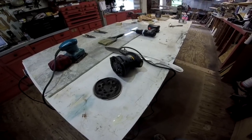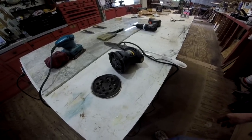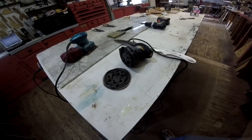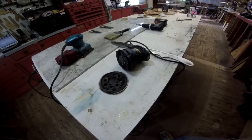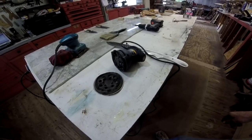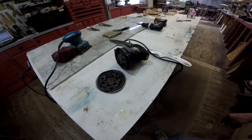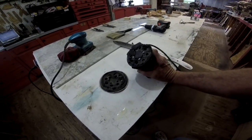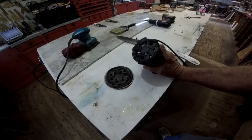So today, I worked all day yesterday and today, and this morning I'm sanding on the butcher block for a fella here, and wouldn't you know it, my Harbor Freight random orbit sander broke.